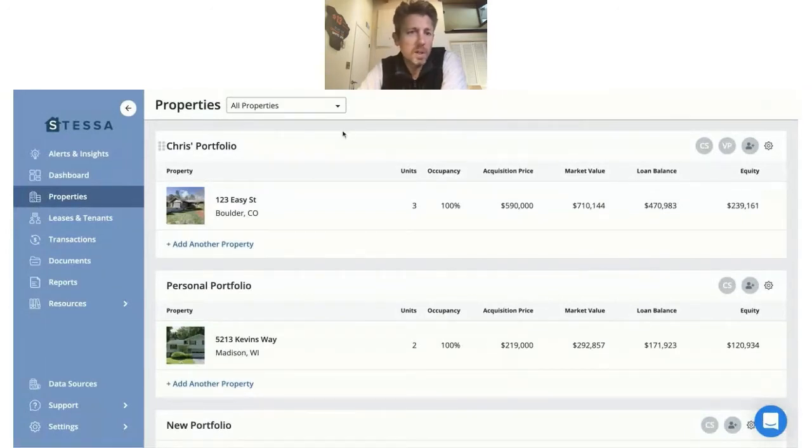So let's start with the properties menu. This is one of the first places you'll want to set things up. Obviously, it's all about your properties. You can enter as many as you want in Stessa. You can organize them by portfolio. So with this demo account, we have 2 separate portfolios set up.